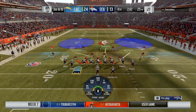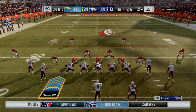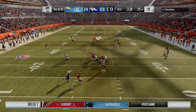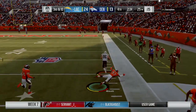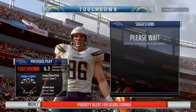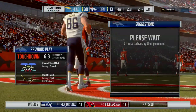Back 99 Philly, here we go! Operating from the gun. Higgins. They've got his man, complete. And all the way in for a Charger touchdown. Hunter Henry, his 3rd touchdown now on the year.